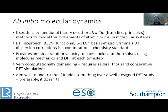So the problem with ab initio molecular dynamics, which doesn't apply to classical molecular dynamics, which takes a simplified, more charge-focused model, is that it's extremely computationally demanding. At every single time step, as I said, you're working out the electron density and the location of every electron in the system. And each of these DFT simulations could on their own take a number of minutes or hours, depending on the system. The aim really was to understand if doing this actually added anything over a well-designed DFT study. And very much the hope was that it wouldn't, precisely because of the computational demand.